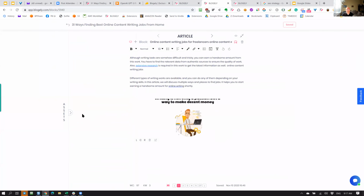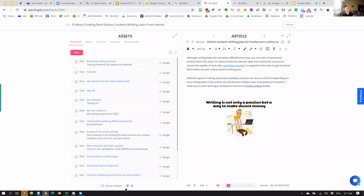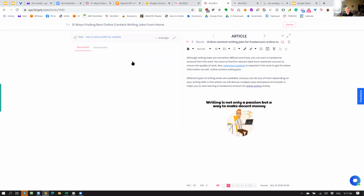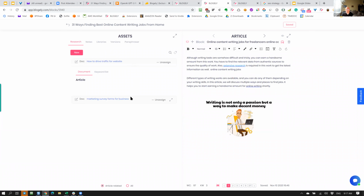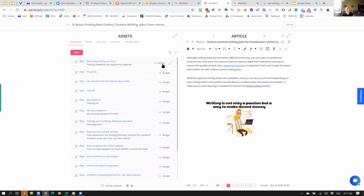Now, if you go inside, the most important thing for Blogly is the essence. This is the essence of Blogly. Everything is built by blocks, including all the assets. You can see here on the bottom are filters, article related and all. If I click on all, I see all my researches that I've done before, and I can assign or unassign them. When I click on article related, you can see the 2 researches I assigned. When I open the research, it opens in the full view. I can select and assign totally different researches.